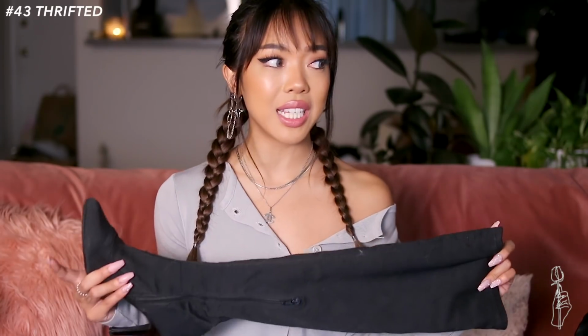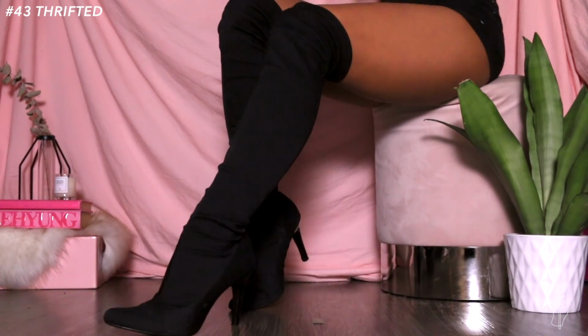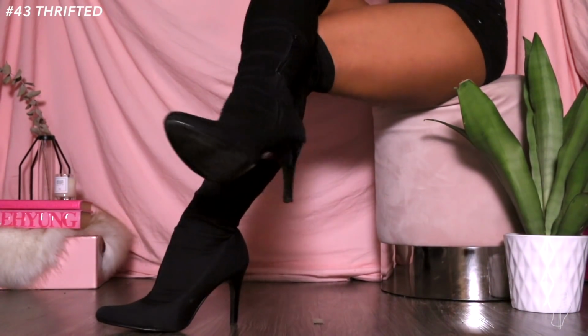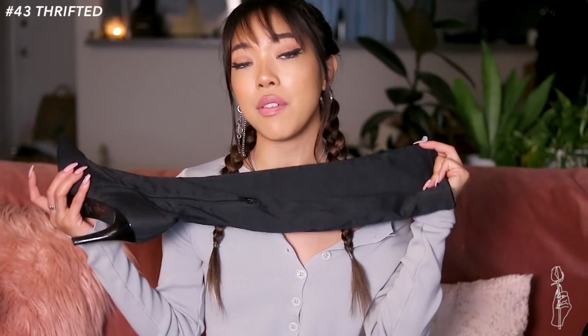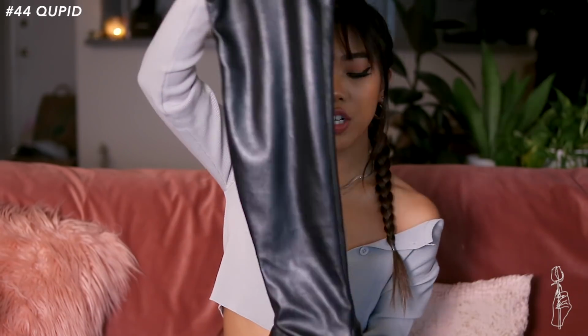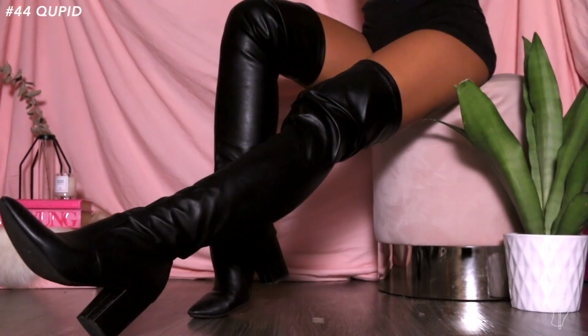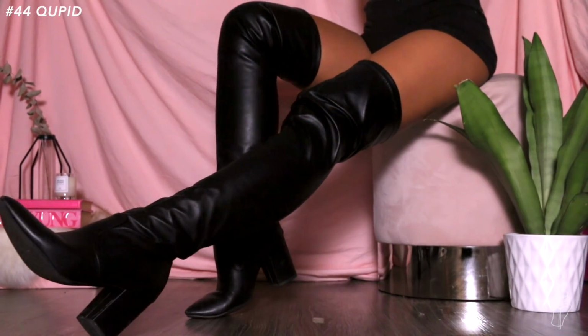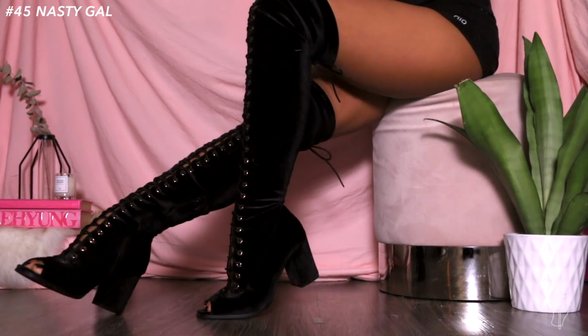I actually thrifted these when I was, I believe, in junior high, if not really early in high school. Like I was 14. Back then, thigh-high boots were not a thing for high schoolers to be wearing, and these still hold as my favorite thigh-high boots. These ones are just plain black, faux leather, just regular pointed toe block heel thigh-high boots, which I think is pretty much a staple. Then I have some lace-up velvet thigh-high boots with gold metal.